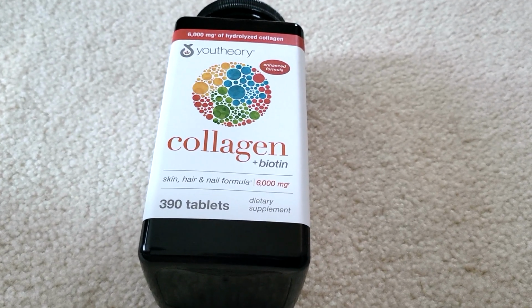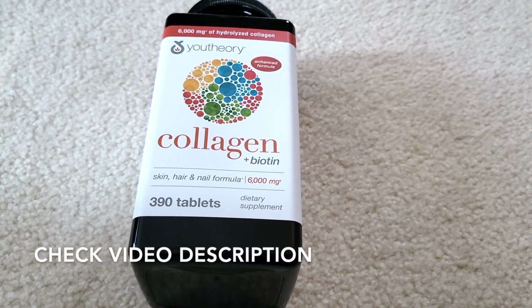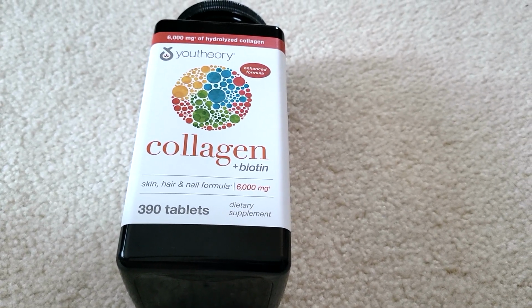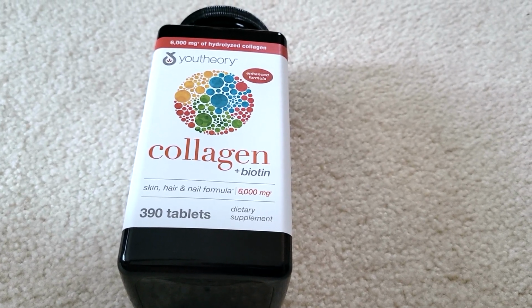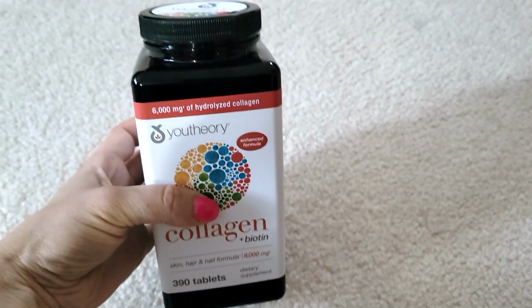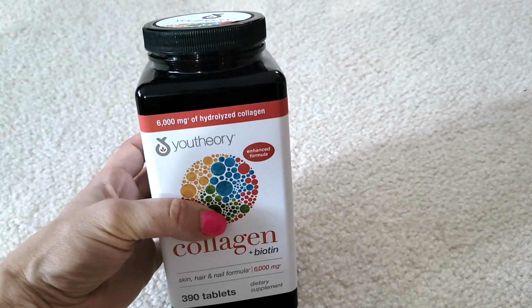However, it's a skin, hair, and nail formula, so it makes your skin nice, plump. It makes your hair shiny, grow faster, and then of course it makes your nails stronger. So this is 6,000 milligrams. It's a dietary supplement. Each bottle comes with 390 tablets and 6,000 milligrams of the hydrolyzed collagen.